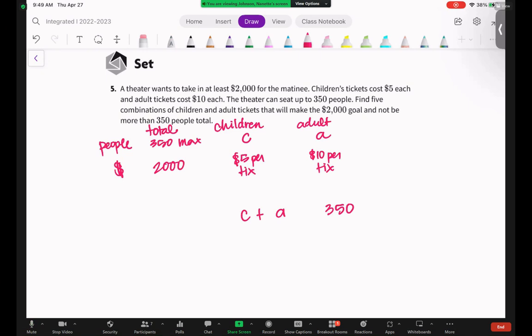Oh, no. You can only have 350 people. Yes. So this has to be less than or equal to. Does that make sense? And then I'm going to go $2,000. And then think about 2,000. Do I want to make more than 2,000 or less than 2,000? I want to make more. Very good. So more.